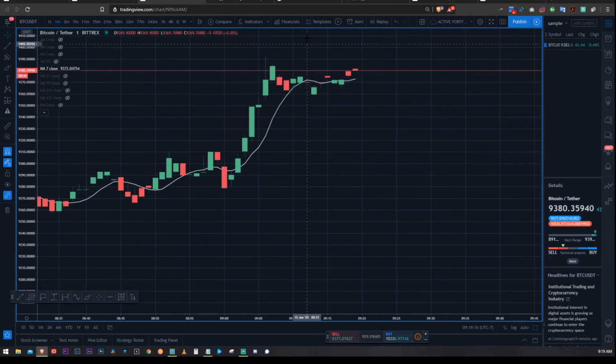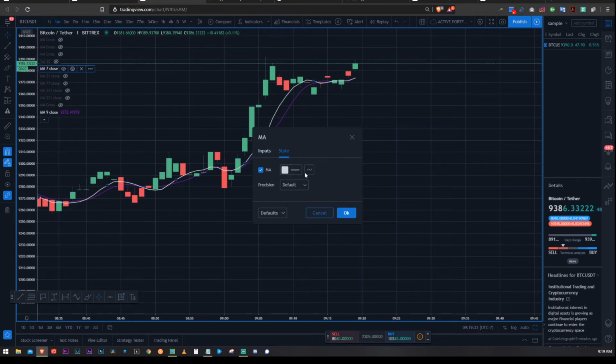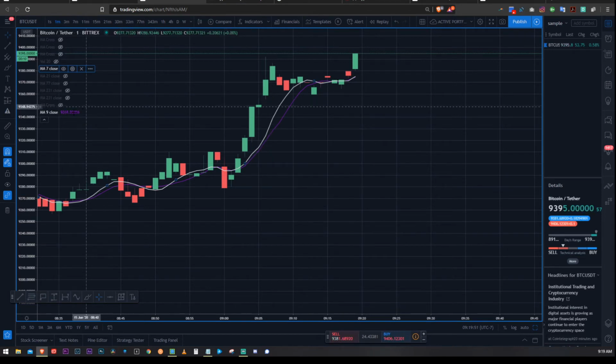The way to get to a moving average is you go up here to indicators, and you can hit moving average. Once it appears on your left here, there's this eyeball that says hide or show. Right next to it is a gear box, and you can set this to any color that you want, and you could set the precision. I wouldn't mess with this precision. I would just leave it at default until you get good at it. But you can give it a length. So for this, we're looking at 7 candles.